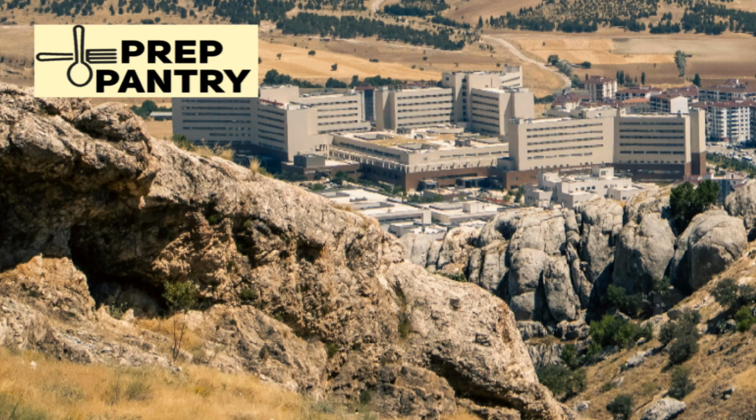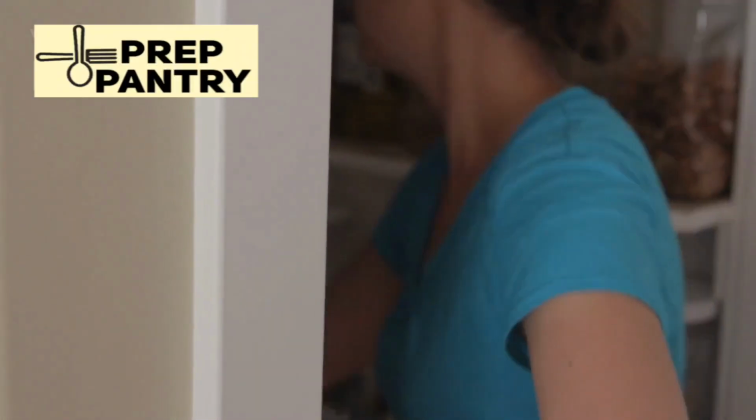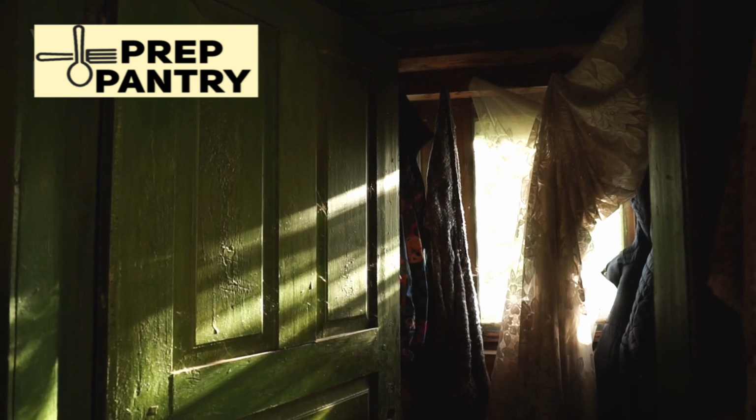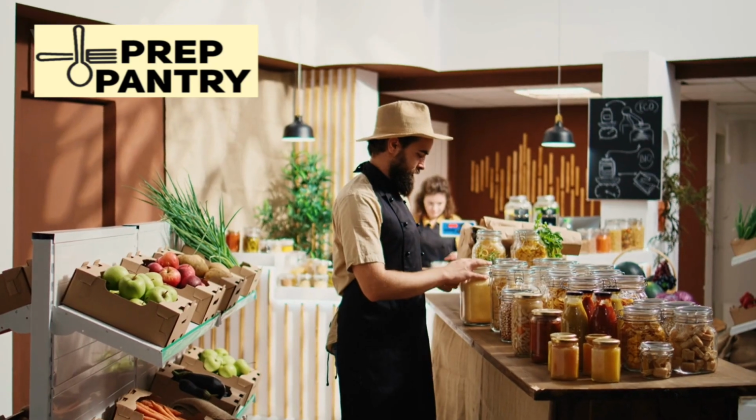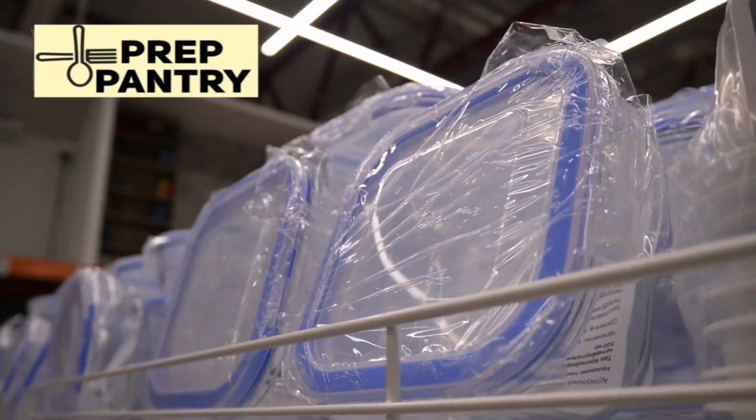Now that we've covered all 12 essentials, let's talk about smart stocking strategies, because buying is only half the battle. First, rotate and refresh. Don't just buy and forget. Use what you stock and replace it regularly. This keeps your pantry fresh and ensures nothing goes to waste. Think of your stockpile as a living system, not a static storage unit.